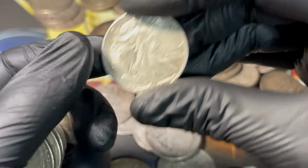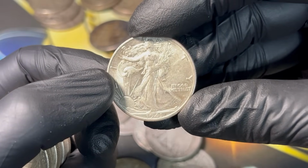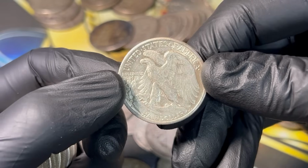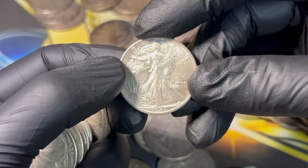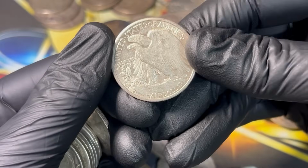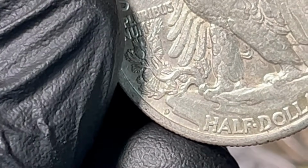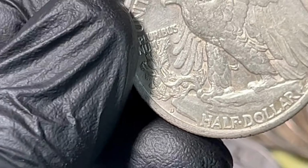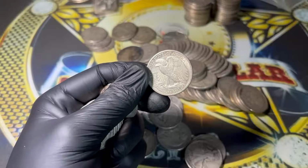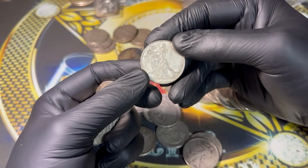So here's another example of a decent condition one. But again, 1941, there's not a lot of a rare date by any means. We can go over here to the Red Book, 1941. What was the mint mark? D. You can see the mint mark always down there in the corner, unless it is the 1916 or the 1917 with the obverse mint mark, so the front mint mark. This is not that, so this is just a reverse mint mark, no big deal.